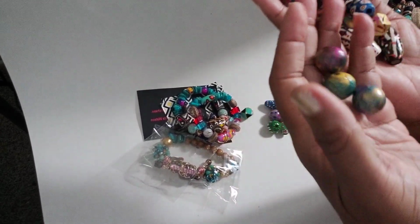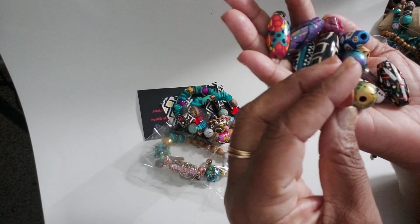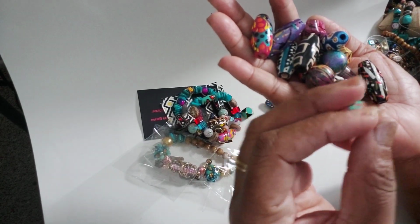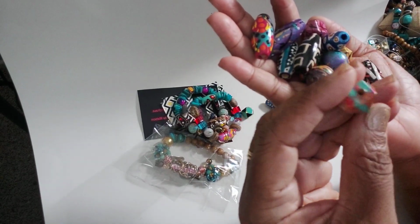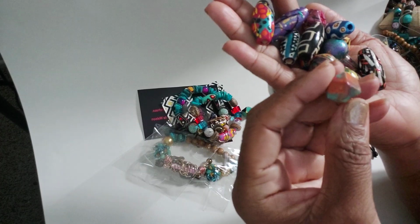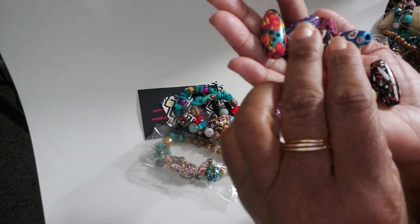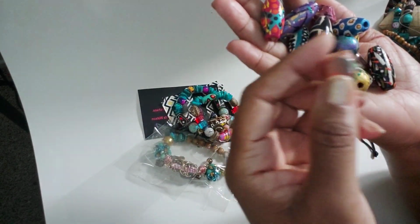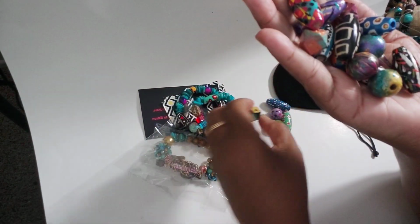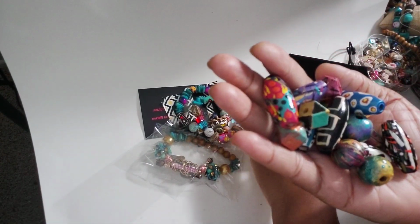And here are the rounded ones. Just really nice. Look at this. Really pretty. And there's no smell. I've gotten things where people have hand painted or done something to whatever the wood bead is, and you can smell whatever material they used. But I don't smell anything. These are really, really nice. I'm not surprised though. Love them.